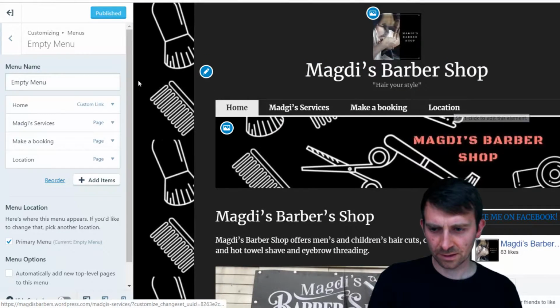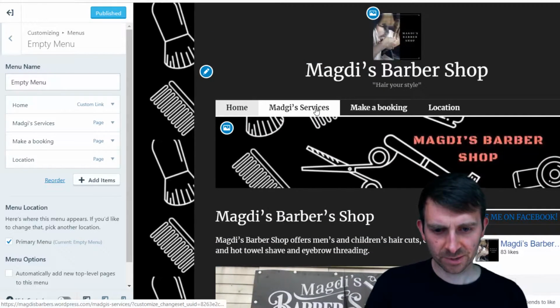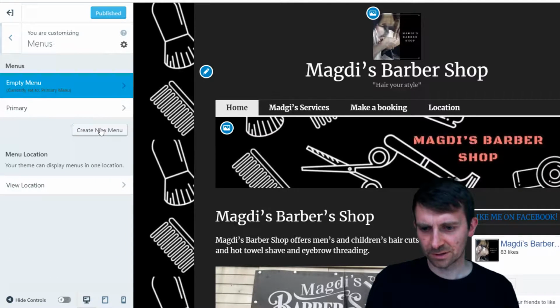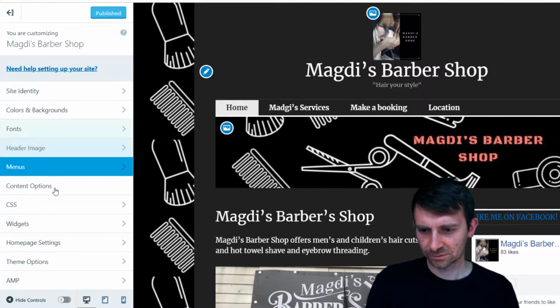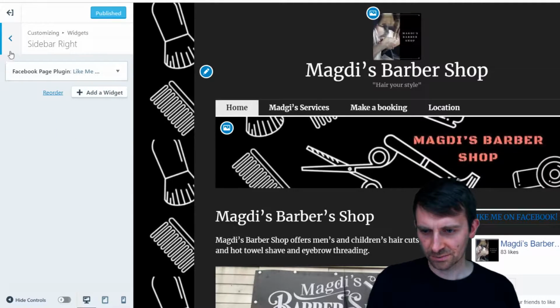And I think we're also going to add a gallery widget as well. Going to add the widget. Yeah, go on, let's add the widget. Add it to the sidebar actually. Let's add it to, yeah, let's add it to the sidebar.